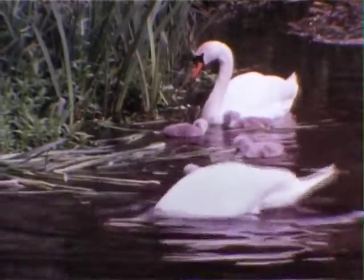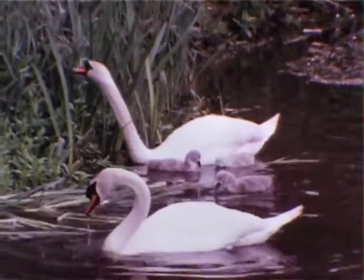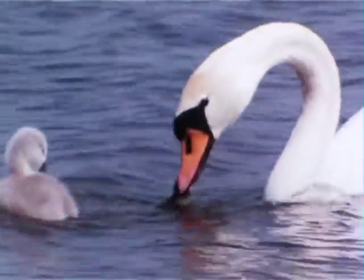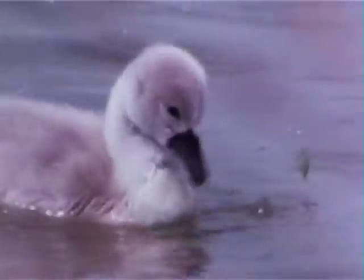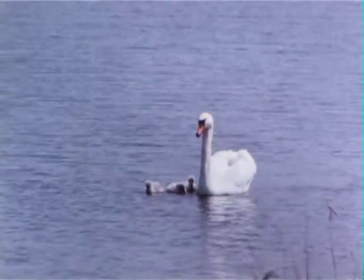Cygnets are not fed directly, but are led to a feeding area where the parents pluck and dislodge food. The cygnets cannot at first pull up or sever much food for themselves, but they're forever foraging, feeding on the surface vegetation or from the parent's surplus.